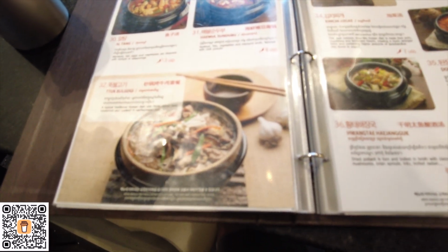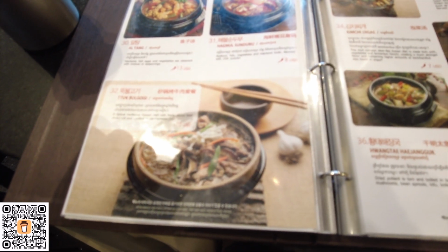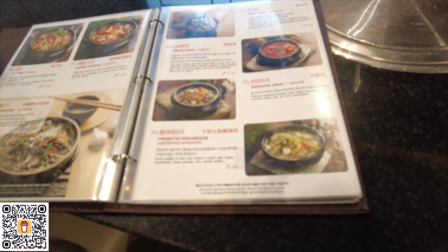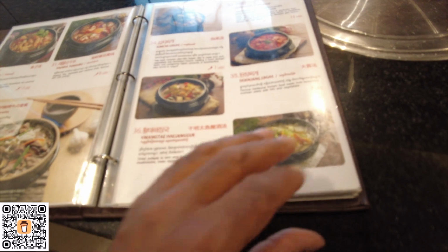And one of my favorite dishes that they have here is a semi-sweet mashed sweet potato or some type of pumpkin or whatnot. It's delicious. And my all-time favorite is the green onion.